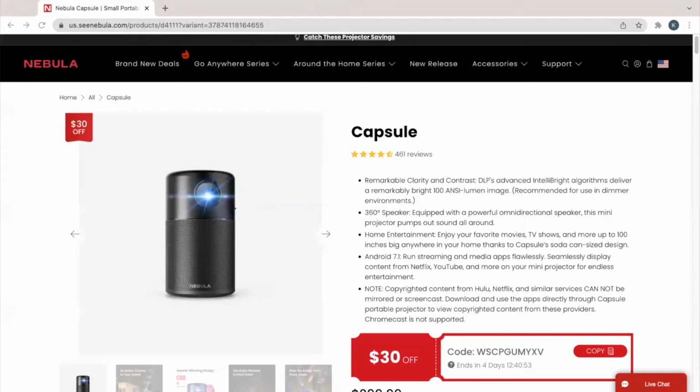The Nebula Capsule is a $300 portable projector that is advertised as the world's most advanced pocket cinema. It's the size of a soda can and can produce up to a 100-inch screen. It also has a 360-degree Bluetooth speaker. It has an HDMI port so you can connect a laptop or video game console, but it can also work as a standalone device. It has built-in Wi-Fi and runs on an Android 7.1 operating system.